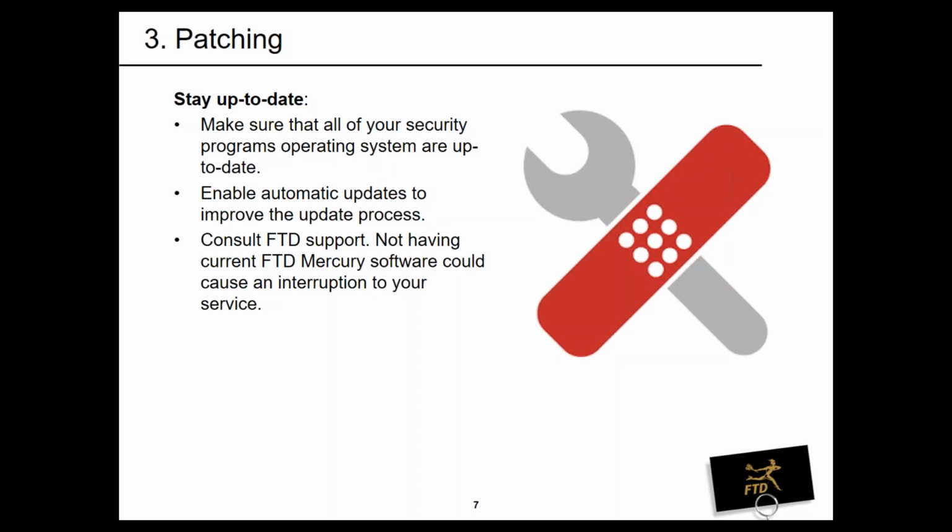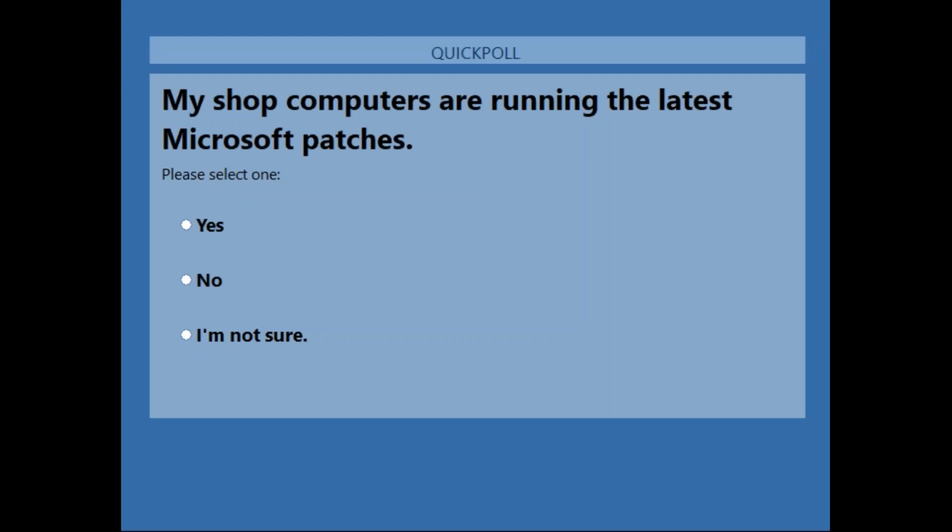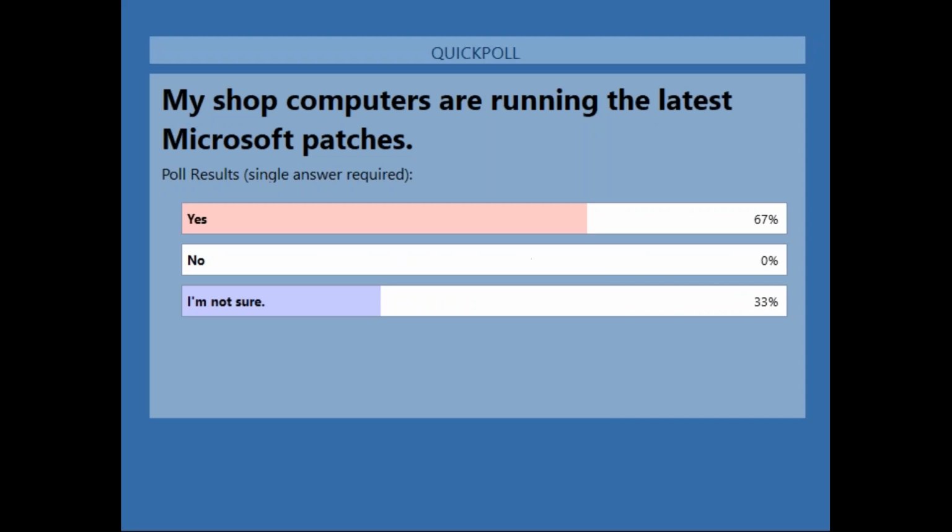And I think we have a poll question on this one as well. We do. Let's roll out the next poll question. My shop computers are running the latest Microsoft patches. Yes, no, or I'm not sure. All right, let's see where we're at. Nice, 67% yes, 33% not sure.